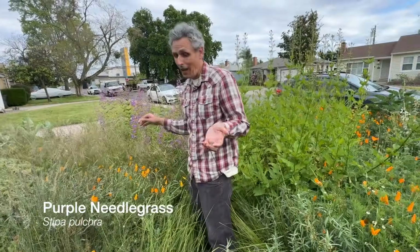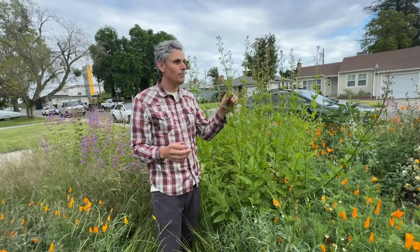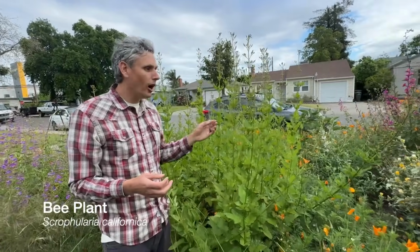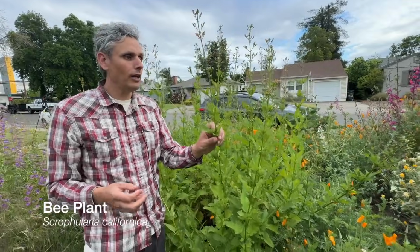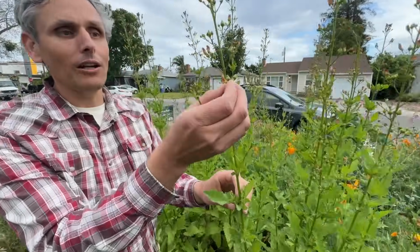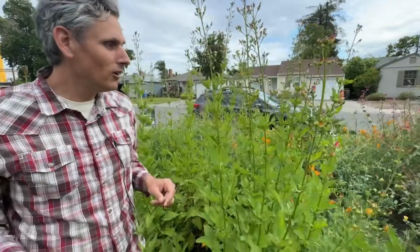What's the plant right behind you? This is called bee plant, or California bee plant. I guess they named it bee plant because bees like it. But it's a pretty common plant. It lives all over California. Interesting. And it has these little tiny magenta flowers.